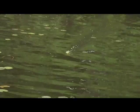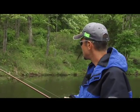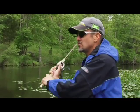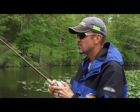Tim told me earlier that they were not going to come out off the cover, and I keep fishing in between these little groups of pads and out in the middle of this channel, and he's right. Every fish we've had so far has been very, very tight to the cover. Largemouth are like that. They'll be embedded in this stuff in the summertime, in these pads and in the milfoil and the hydrilla. And it's very rare that you find largemouths roaming.